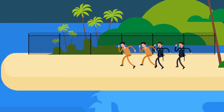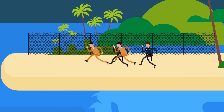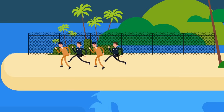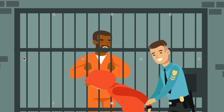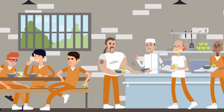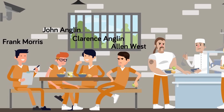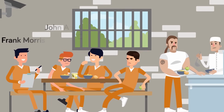Not only did prisoners with escape in mind have to break out of their cells, but they had to scale high walls and get past armed guards. And then there was the dangerous waters of the San Francisco Bay. And as we said, the last hurdle was thought to be insurmountable. But 4 men this year weren't the type of guys to shy away from a challenge. Their names were Clarence Anglin, John Anglin, Alan West, and Frank Morris. And on June 11th, they made perhaps the most daring prison escape attempt ever.